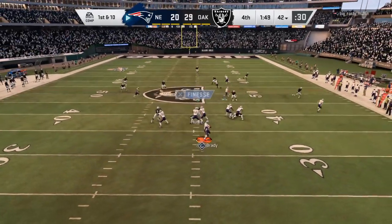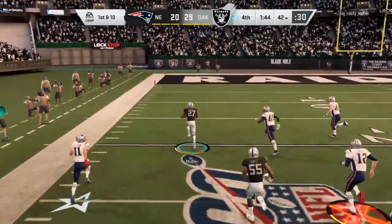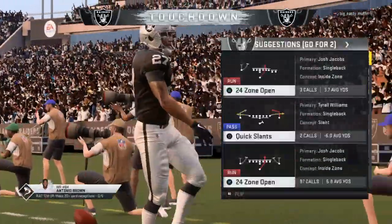Brady to throw. And this is intercepted, and that should do it. Picked by Trayvon Mullen. And he's free going down the left side. It's a foot race. And the Raiders are in for six.